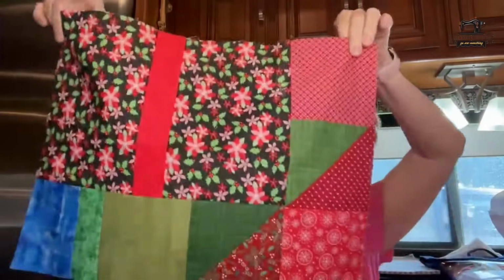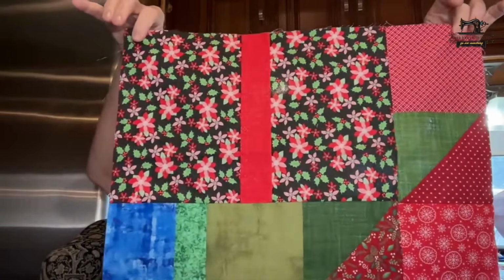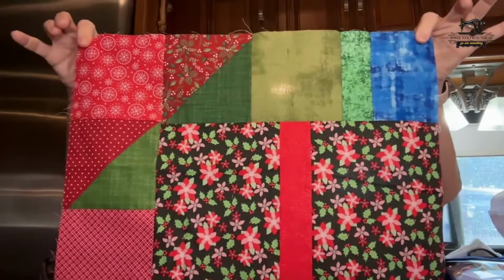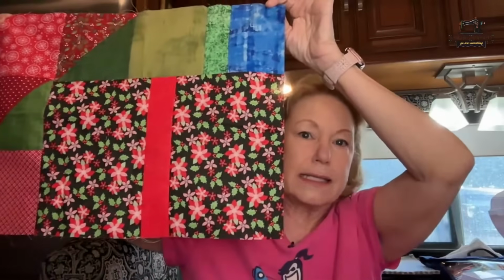All right, let's get that warmed up. So show you the final of Monday's block. This is present section A on the quilted Christmas tree. Oh, it's upside down, of course. Present section A of the quilted Christmas tree. And section B, which is what today's video is about.